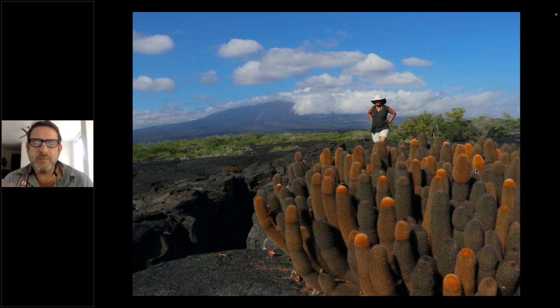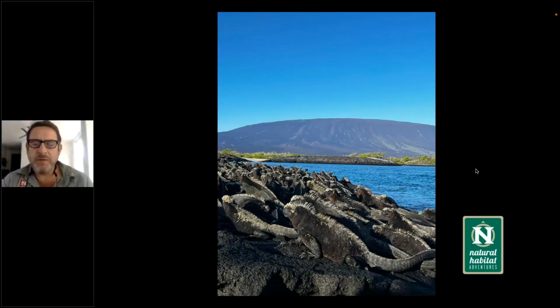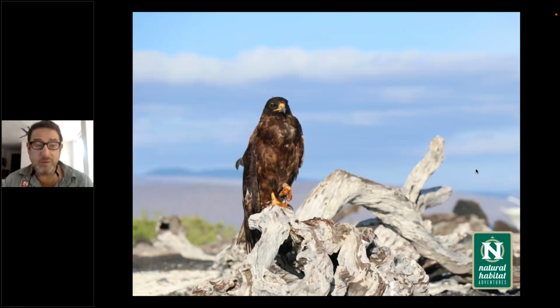And this is one of the best places to see the marine iguanas and also lava lizards. As you can see, the ocean is very cold, so very full of nutrients, so not only sea turtles, marine mammals, but also plenty of marine iguanas to feed on that marine algae. And this is the best place to see them feeding underwater. Okay. And this is also a very good place to see the Galapagos hawk that depends a lot on this very abundant population of marine iguanas.